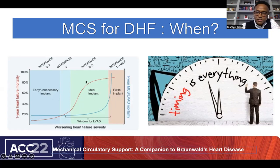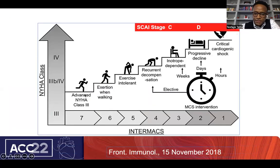So that window of INTERMACS 2 to 3 is probably when we need to consider putting in ventricular support devices. However, because of the understandably stringent criteria for durable VADs, these patients may not get the VAD at this point, and they may quickly deteriorate into the crash and burn INTERMACS 1. At which point, if there is an exit strategy, we have to place a temporary MCS to actually recover them and make them better to undergo the VAD surgery. So timing is very, very crucial. The kind of the same thing here.